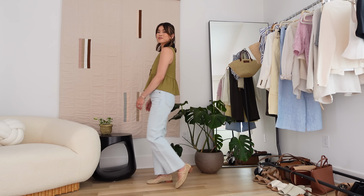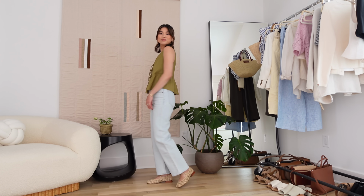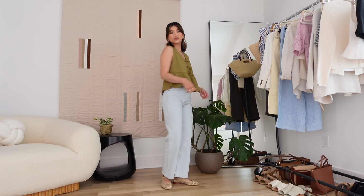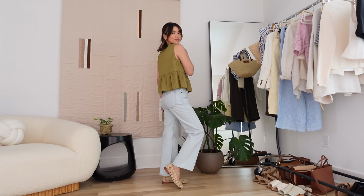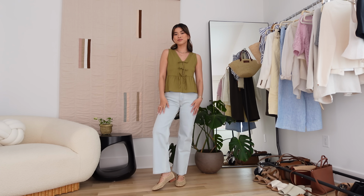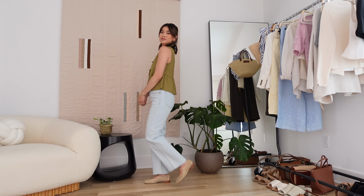They actually have a mesh lining on the inside, which makes them really comfortable, but they have a wood block heel, and they are just so beautifully made. If you're not familiar with Sezane, all of their pieces are just so gorgeous and so high quality, and I love all of their woven pieces. All of their spring and summer stuff is like my favorite.